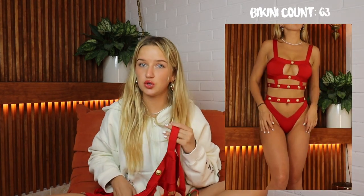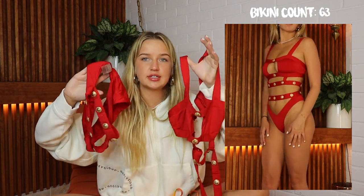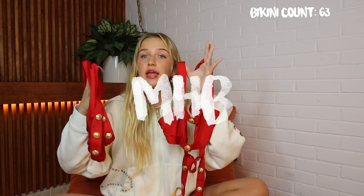Okay, these next two bathing suits might be some of my most expensive bathing suits. They're from this boutique called Splash, but they might be some of the best purchases of bathing suits that I've made. So this first one you guys have to have seen on my Instagram. This is one of the most insanely beautiful bikinis I've ever laid my eyes on. It's from MHB. It is expensive, but it is amazing quality.